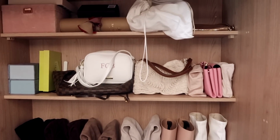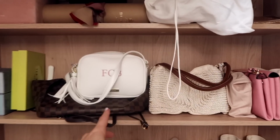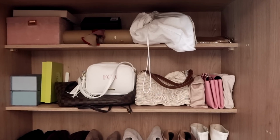And then these are just handbags that either I didn't feel were cute enough to go on display or they don't stand up. Like the Neverfull doesn't stand up. This rope bag doesn't stand up. So I just need to give this a little tidy.